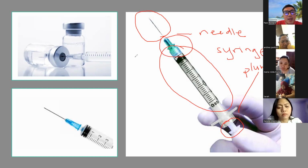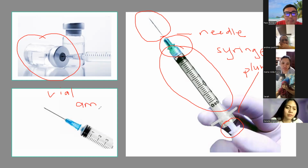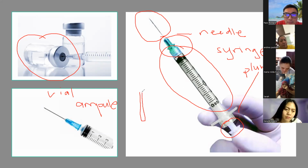Okay. Now, what kind of bottle is this? Vial. Yes, this is called a vial. Another one is called an ampule. An ampule is long and slim, so it looks something like this.